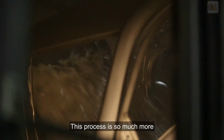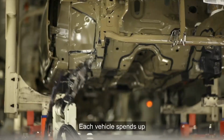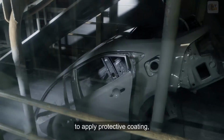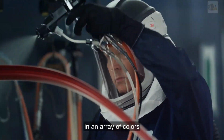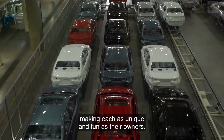After body weld, it's time for the vehicle to get its personality in the paint shop. This process is so much more than just the cool colors you see. Each vehicle spends up to 12 hours here as team members and robots work collaboratively to apply protective coating, sealant, primer, paint, and clear coat. Each Toyota is available in an array of colors and trim packages, making each as unique and fun as their owners.